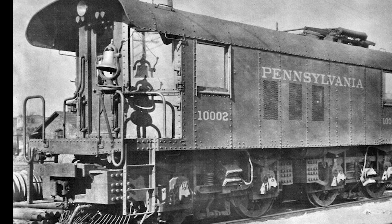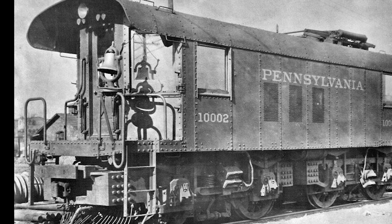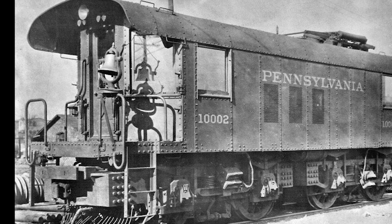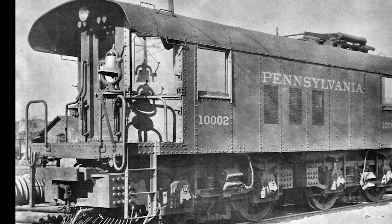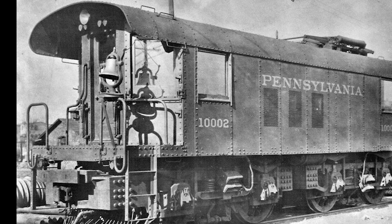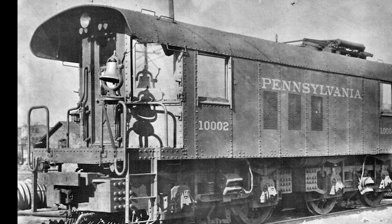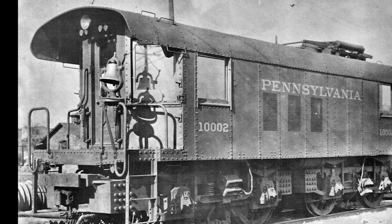The driving axles had minimal lateral play, the small amount of side-to-side movement that allows wheels to negotiate imperfections in track alignment. This lack of lateral flexibility meant that even minor irregularities in track geometry transmitted directly into the frame as stress. Second, the rigid wheelbase was extraordinarily long.